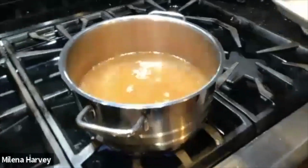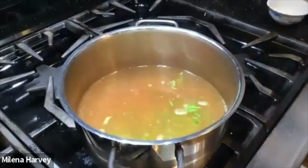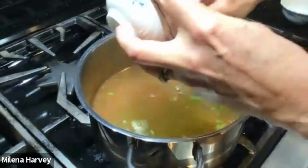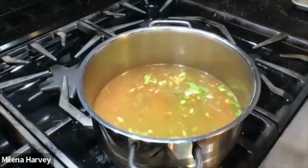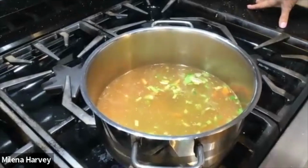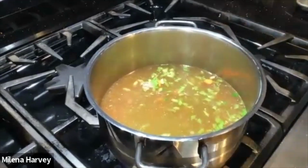And again, I like my mandolin because then all the pieces are uniform and the same size. So we're gonna put the vegetables in there. And some people use a lot of carrots. I like carrot, but not too much in the broth because then carrot is slightly sweet. So then the broth would be a little sweet. That's why I don't put carrots in my stock. And I just put a little bit so it would look pretty.